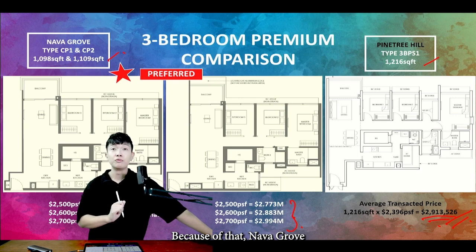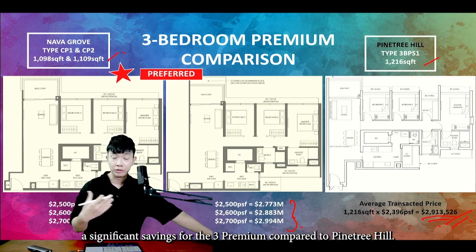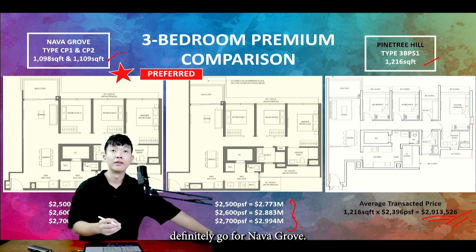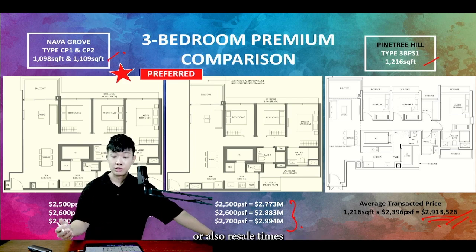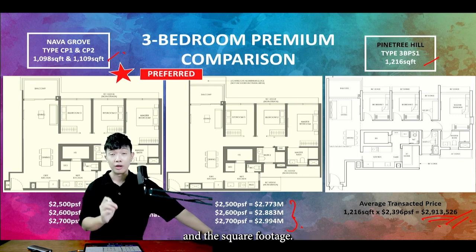Because of that, Nava Grove, we'll be expecting a significant savings for the 3 premium compared to Pinetree Hill. So if you're looking for a 3 premium, definitely go for Nava Grove. Yeah, so this is the opportunity where Nava Grove is definitely preferred, be it in launch day or also resale times, because of the significant difference in the square footage.